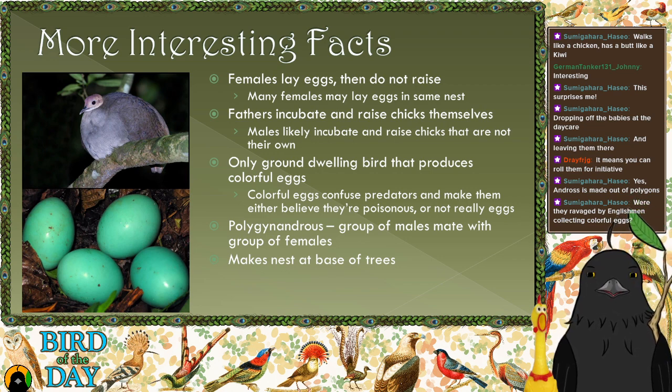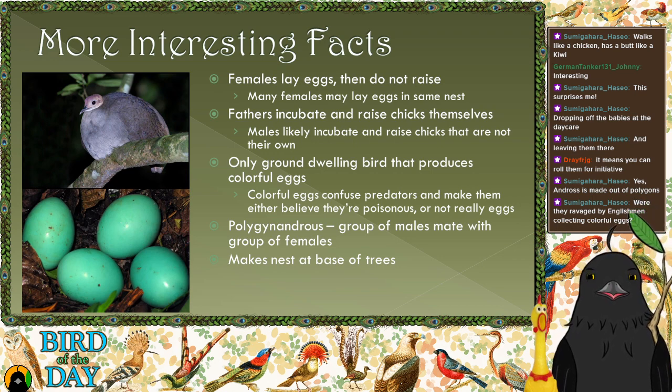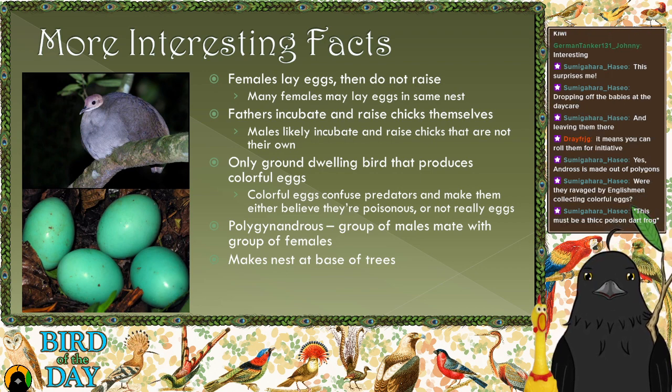Or, as we all know, many things in the jungle that are bright and colorful are a signifier of warning: poison, do not eat. So maybe the predators see them and think, ooh, this might not be too healthy for me, so I'm not going to eat it. Either way, the eggs seem to be relatively well protected. There is sometimes predation, it's not like it never happens, but it doesn't happen as much as you would think for a colorful egg that stands out so much.